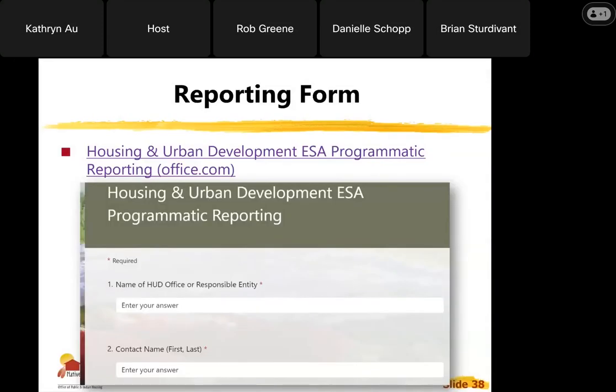Okay, and so here is the reporting form, and it is available online. And I'll have Rob include a link of that in the chat box. The link is available within the guidance or within the programmatic document in the footer. Sometimes when you click on it, depending on your browser or your computer, the link might not work, so you just have to copy and paste the link into your browser. But when you click on the link and it works, you get to the site, and it's called Housing and Urban Development ESA Programmatic Reporting. It's basically just a form that you fill out.